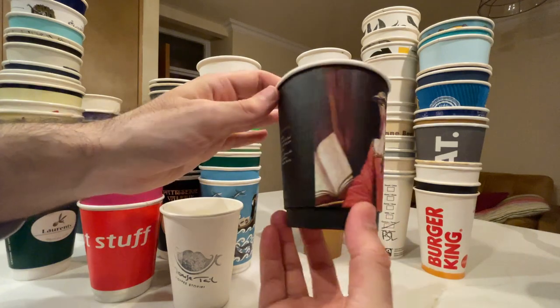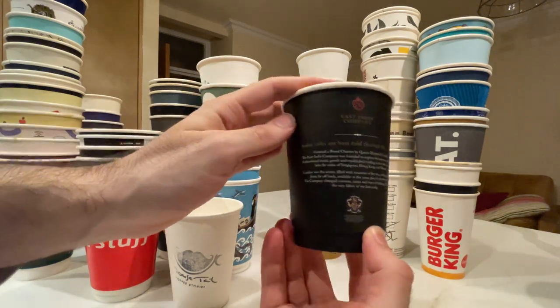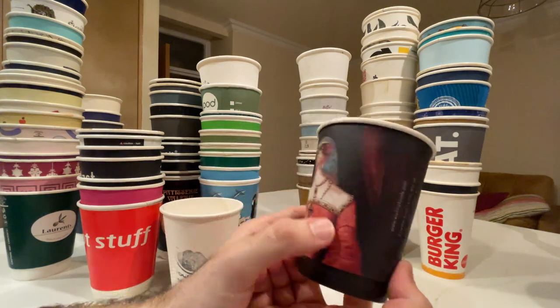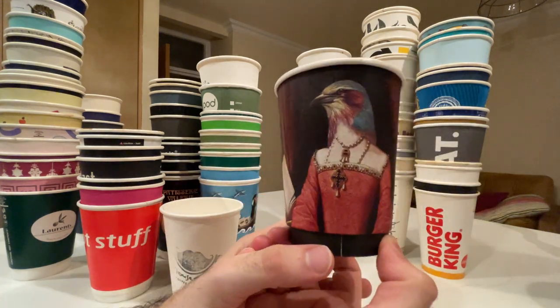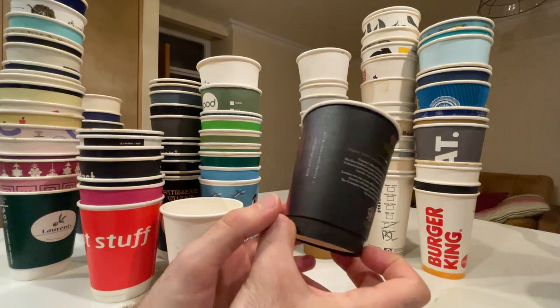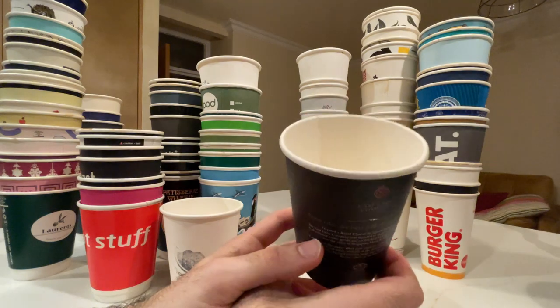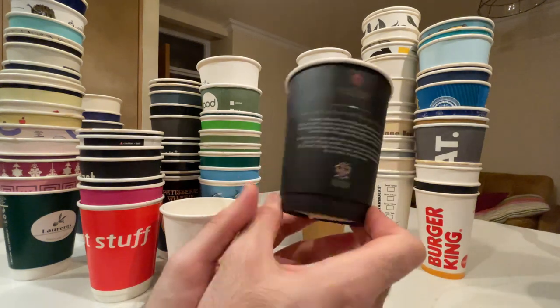Ooh, this is a fancy cup. This is from East India Company. Again, this is not really a coffee shop, but it is a chain. They do give you coffee. I'm not sure if they're open now, because when I took this, they said they do offer coffee takeaway, which is why it, again, appears in my collection.